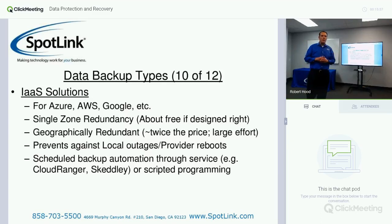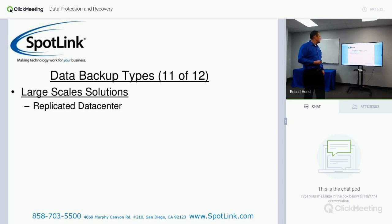We can also use scheduled backup automation through service providers such as CloudRange or Schedly to really have an interface for doing automated backup of your systems. Or if you have somebody who knows the tools well, you can just script the programming to make the backup. Large-scale solutions, replicated data centers. If you're very large, a Walmart or something, you actually have your own data centers. They're replicated to other locations. Won't go too deep into these because these are very, very large institutions.